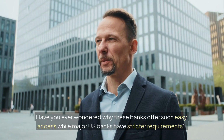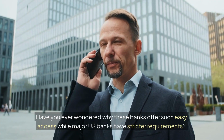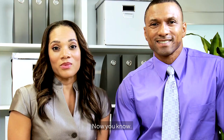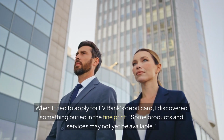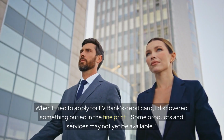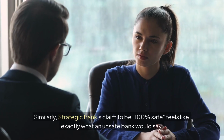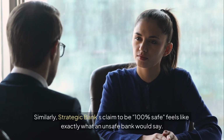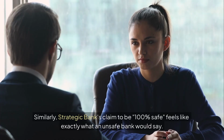Have you ever wondered why these banks offer such easy access while major U.S. banks have stricter requirements? Now you know. Want to know something even more concerning? When I tried to apply for FE Bank's debit card, I discovered something buried in the fine print. Some products and services may not yet be available. Red flag alert. Similarly, Strategic Bank's claim to be 100% safe feels like exactly what an unsafe bank would say.